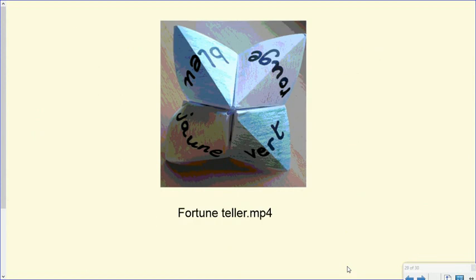So the way to use this is that you put your thumb and first finger underneath in one side and your other hand's first finger and thumb, and then you find someone you can do this with and ask them to point. If they can't say in French what those words are, they just point to one of those colours. So say they pointed to rouge. What you're going to do with your fingers, you're going to push them one way and then push them the other, so it opens up the centre of the fortune teller like a mouth. If they choose rouge, you're going to move it 3 times because there are 3 sounds in rouge.